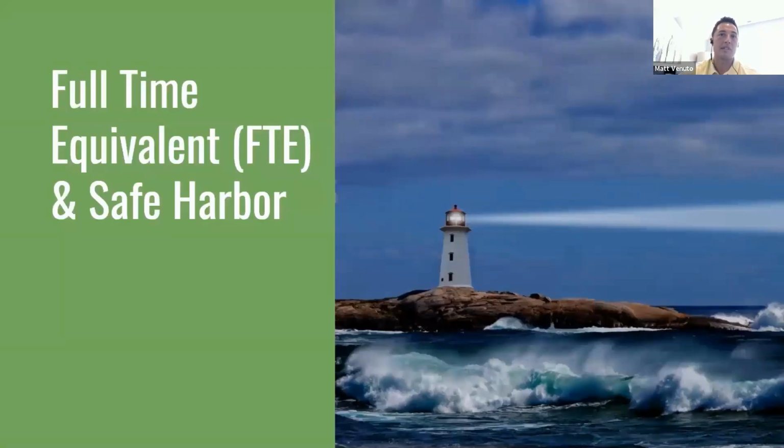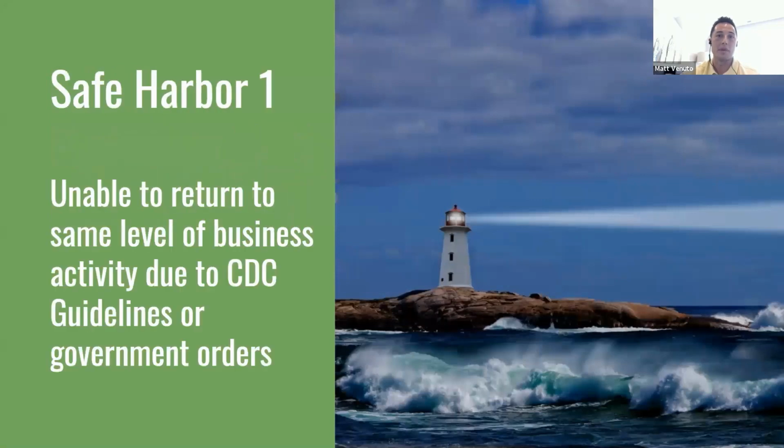And then, as previously discussed, the Paycheck Protection Program Flexibility Act established an additional safe harbor to the loan forgiveness reductions and full-time equivalent headcounts for the PPP. So this is referred to as Safe Harbor 1. Businesses that weren't able to operate at the same level between February 15th and the end of the covered period because of compliance with guidelines issued between March 1st and December 31st by the Secretary of Health and Human Services, Director of Centers for Disease Control and Prevention, or the Occupational Safety and Health Administration, all qualify for the safe harbor.